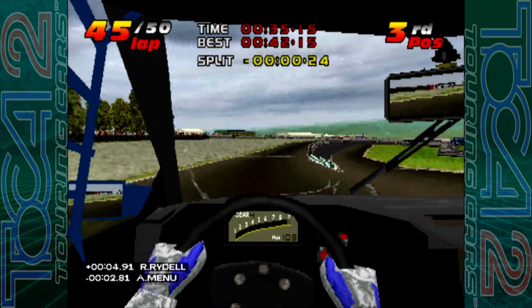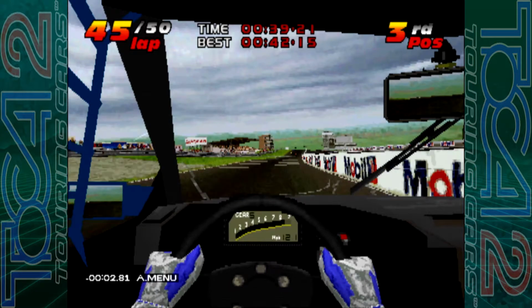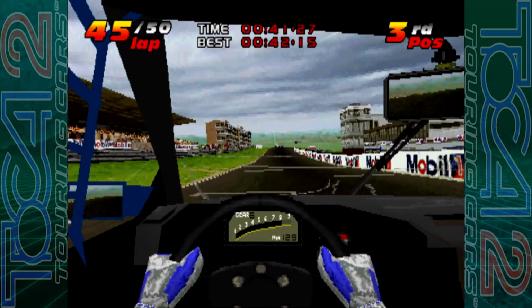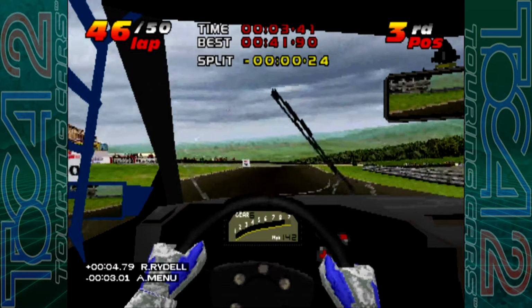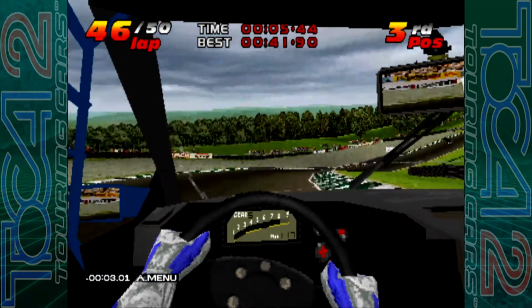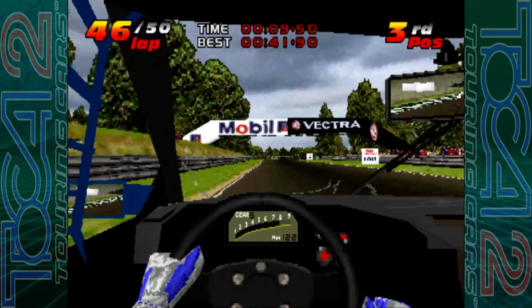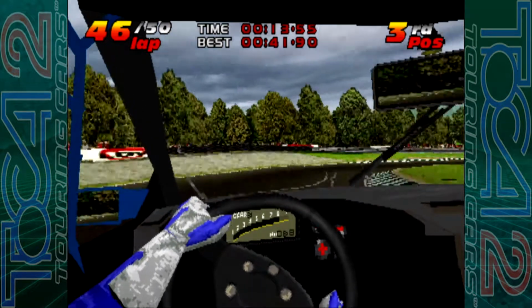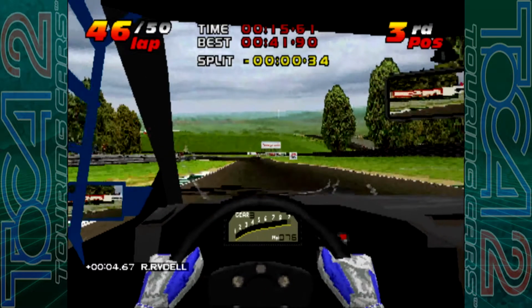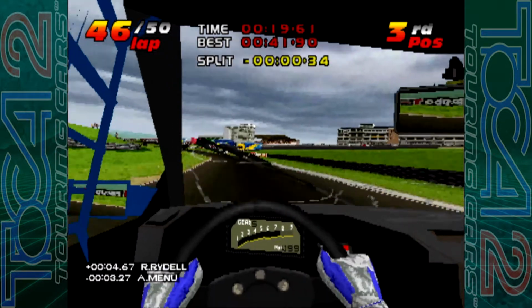Well, we may actually beat our lap time this time. Up by 0.4. And yes, we do. 41.9. Get in. I'm really pushing now. 4 seconds behind Rydell. That's 46 of 50.